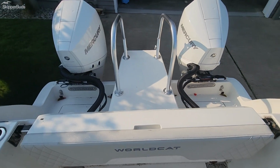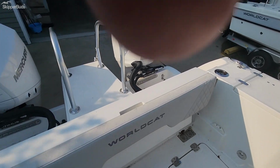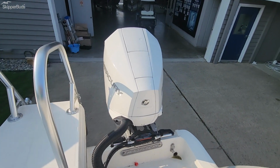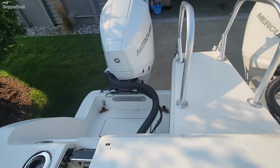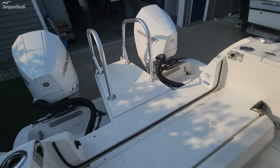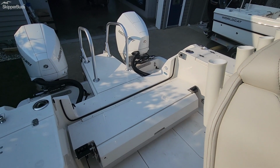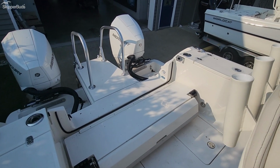Looking aft, we have a flip down seat as well as platform. So that whole thing flips down for a nice easy access to your boarding ladder, as well as makes a nice casting deck on the stern.